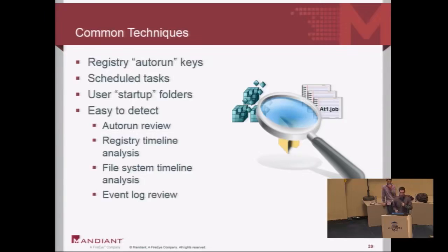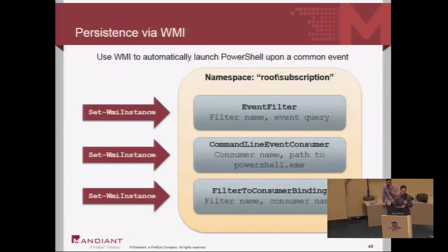Just do be aware that running PowerShell.exe with a script argument is just like running any other sort of malware, and so all of these techniques are suitable for persisting. But one thing that we found that is particularly interesting is WMI. And WMI is actually one of the persistence options available in the PowerSploit framework. And because PowerSploit is so popular, we wanted to focus on it for that reason.